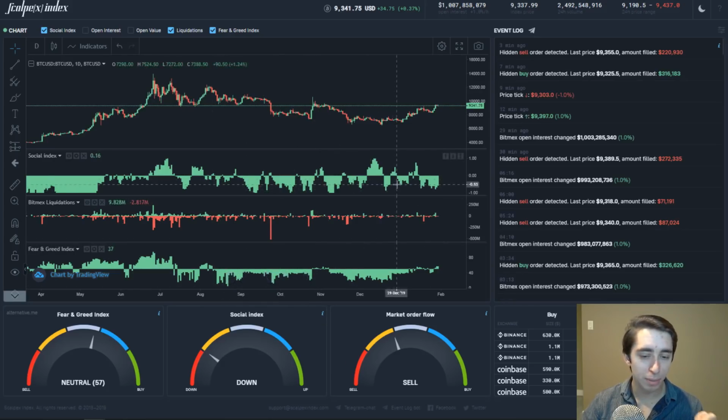I'm interested to get a little bit more info on where they get this price feed from. But you can see here, again, there's another interesting thing, which is market flow. We don't have this on the actual chart here, but market order flow is basically whether more people are selling or buying in this case. So again, very interesting indicators to take a look at.